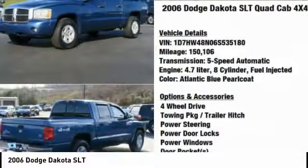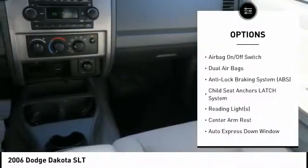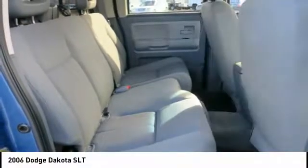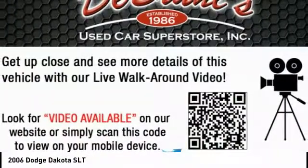Here are some of this vehicle's great options: 4-wheel drive, dual airbags, air conditioning, auto express down window, alloy wheels, adjustable headrests, power steering, cruise control, AM/FM stereo with CD player, center armrest. If affordable style and reliability are what you're looking for, this vehicle couldn't be more perfect. Drive it today.